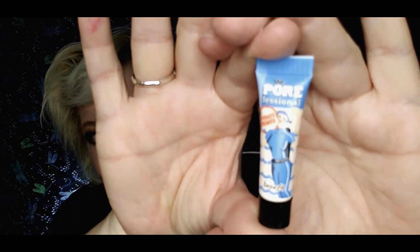Okay, so Hydro Boost, Hydrate Primer. Okay, excited about that. We'll definitely have to give that a try, and that is from Benefit. It is a Benefit product. So let's set that to the side there for a minute.